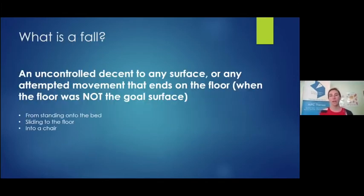So we're going to start again here by defining what is a fall. And I think it's really important, if you didn't watch the first part of the series, to really define what we're talking about here, because sometimes we think about falls as only being when someone hits the floor, but really truly there's a whole group of falls that are occurring. And if we pay attention to them and think of them as falls, then it allows us to step in earlier to prevent those really terrible, tragic falls from happening. So a fall, as we're defining it here, is any uncontrolled descent onto any surface or any attempted movement that ends up on the floor when the goal of the movement was not to get down on the floor. So that could be from standing, falling onto a bed, to a chair, sliding off the edge of the bed onto the floor, you name it.